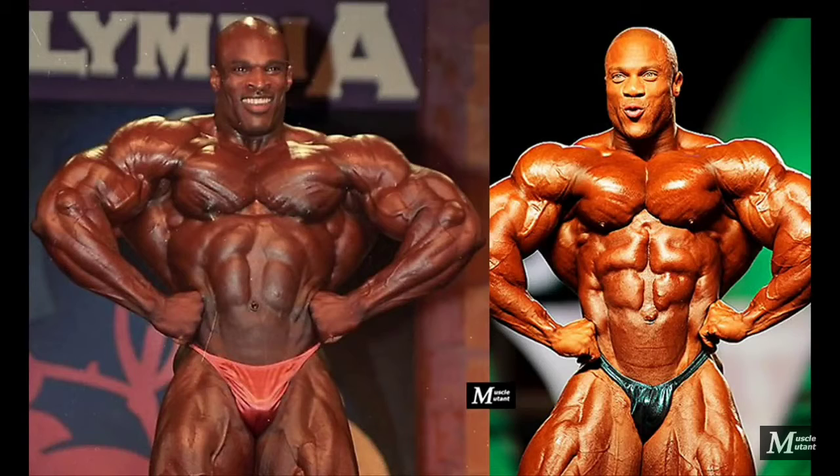The next pose is the front lat spread, and the striations in Ronnie Coleman are just amazing. His thighs and quads are bigger and better. His condition is awesome. I have never seen such condition before. This condition of Ronnie Coleman was the best condition, and his lats are very wide. But if you look at Phil Heath, he has a problem spreading his front lats, so he can never match Ronnie Coleman. So this pose is won by Ronnie Coleman.